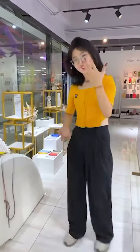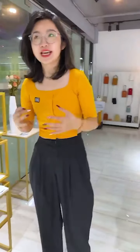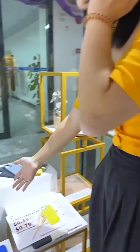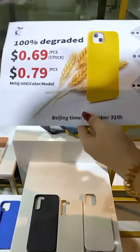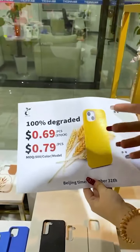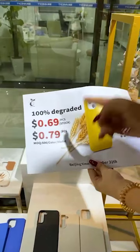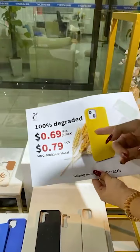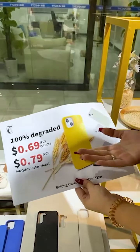Yes, because the eco-friendly part is in our first part because it's our star products. And here is our biodegradable phone case. You can see that. In this live broadcast, we have a big discount. If you choose from our stock, it sells just $0.69 per piece. Actually, I never saw such a fair price before.